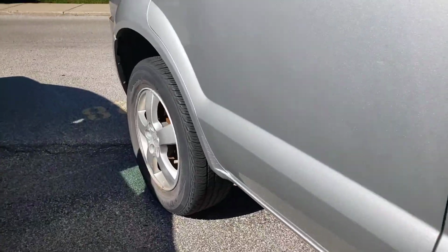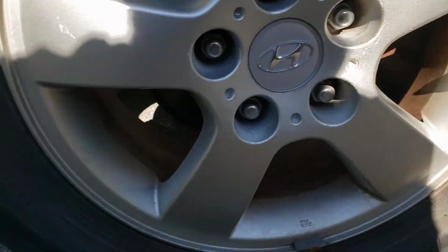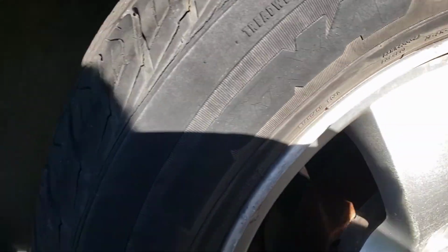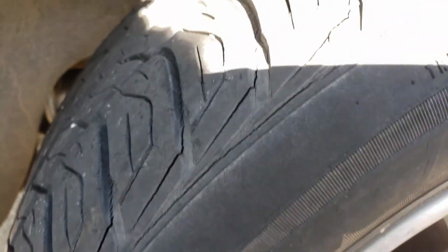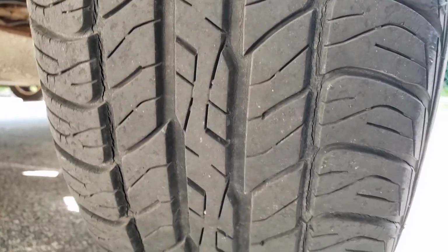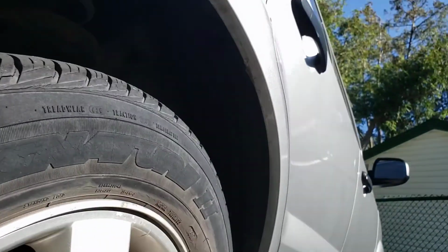Let's get to these back tires. Same story as the fronts. This one's actually 2017, but it does look pretty dry rotten. So it does sit in the sun a lot. Dry rotten enough that even though they're not that old, I still do recommend replacing them. They're pretty beat up. They do have a good amount of tread. There's about 9/32 of tread, but again, as you can see, all that dry rot and all those cracks are no good.